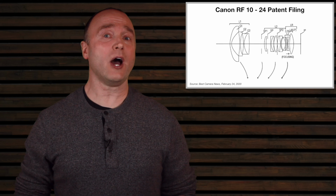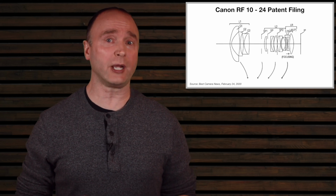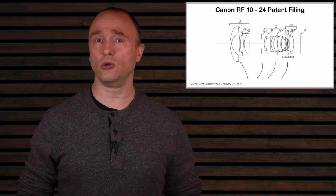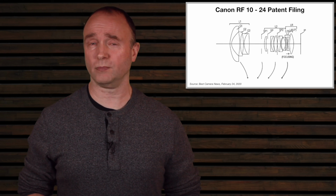Also, it does not have image stabilization. It's not the best option for the ordinary filmmaker unless you have your hands on one of those new EOS R5s or rumored R6 bodies with image stabilization, or at least it's set on a tripod.